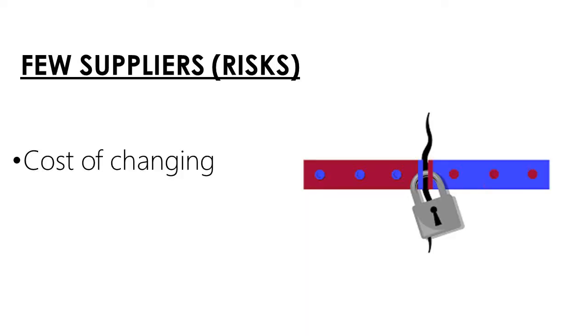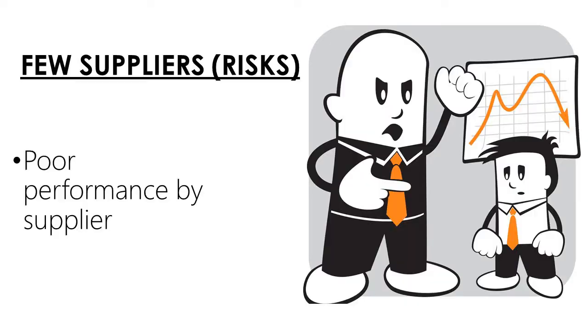As with all other strategies, there's a downside to this strategy too. With a few key suppliers, there's a high switching cost, which results in an increased risk of being captive to one another. Poor supplier performance is another risk, as initially the supplier performance may be satisfactory, but with the passage of time, the supplier takes the buyer for granted and lowers the quality level. So that is another risk that the purchaser carries.